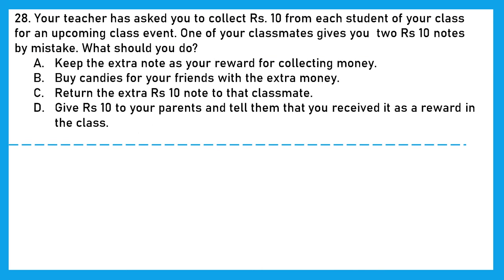Question 28. Your teacher has asked you to collect rupees 10 from each student of your class for an upcoming class event. One of your classmates gives you two rupees 10 notes by mistake. What should you do? A. Keep the extra note as your reward for collecting money. Wrong. Buy candies for your friends with the extra money. Wrong. Return the extra rupees 10 note to that classmate. That's right. Give rupees 10 to your parents and tell them that you received it as a reward in the class. That is absolutely wrong. So the right answer is option C. Return the extra 10 rupees note to that classmate.